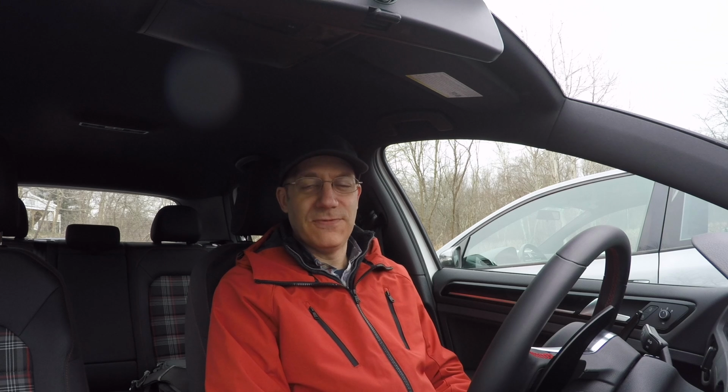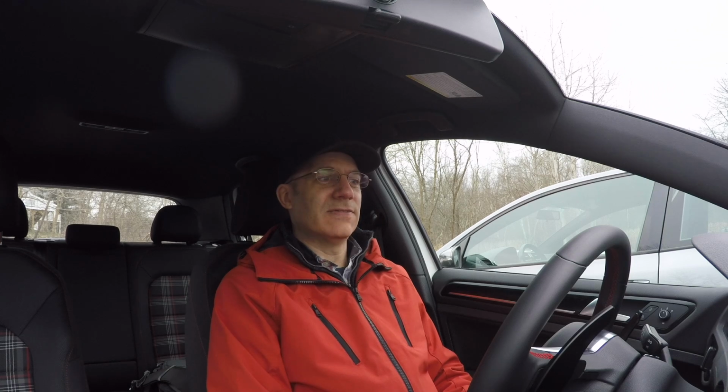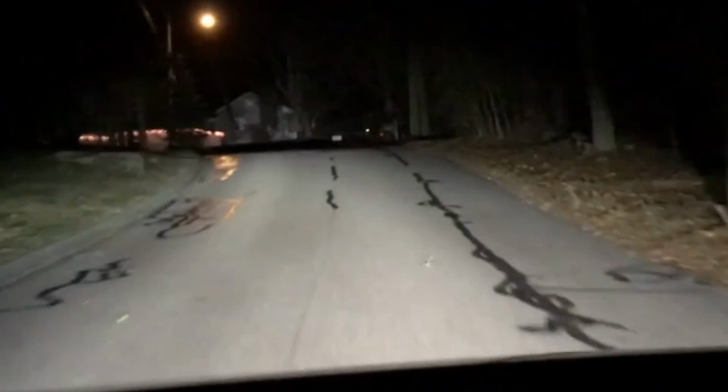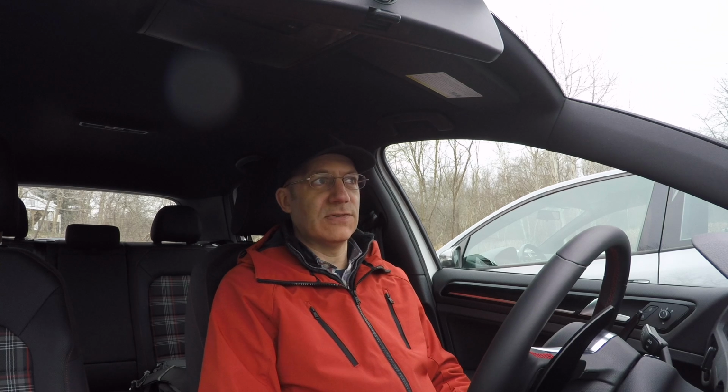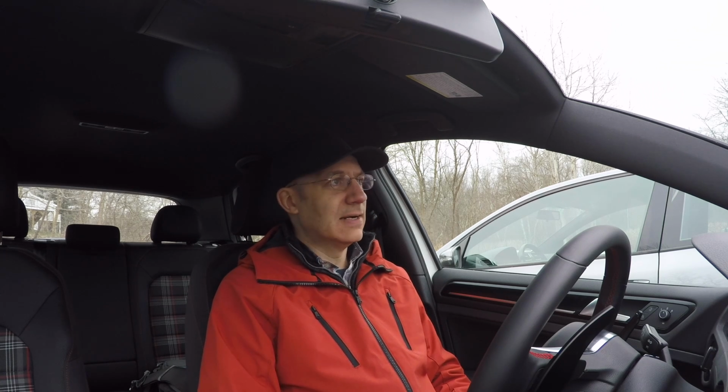Number 7 would have to be headlights. Finally back to xenon headlights on this GTI. I had them on my Mark 5. On my Mark 6, I only had halogen, so that's just the way that car came. But very happy with them. The visibility is great, as well as, and I think I demonstrated this on my last video, they follow where your steering goes, which is very handy, especially on a lot of roads here in central Massachusetts that don't have very good lighting.